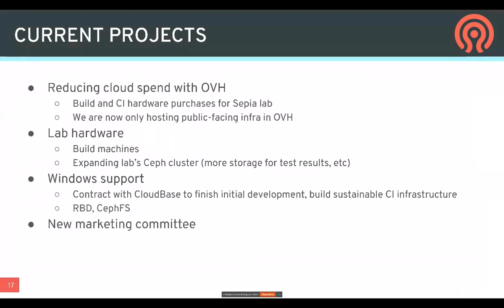And buying lab hardware. So that's hardware for doing builds, for doing CI tests, all the GitHub checks and stuff that we do. And we're also expanding the Ceph cluster that's in the lab that we use to store all of our Ceph results and so on.